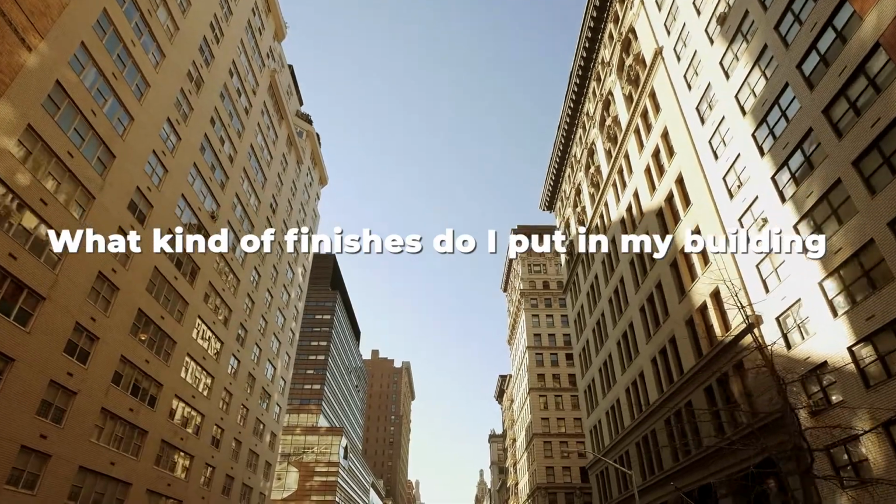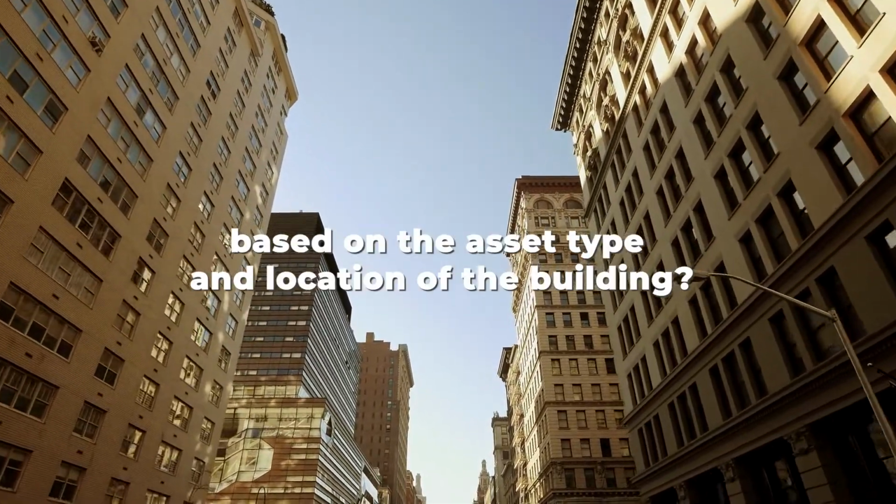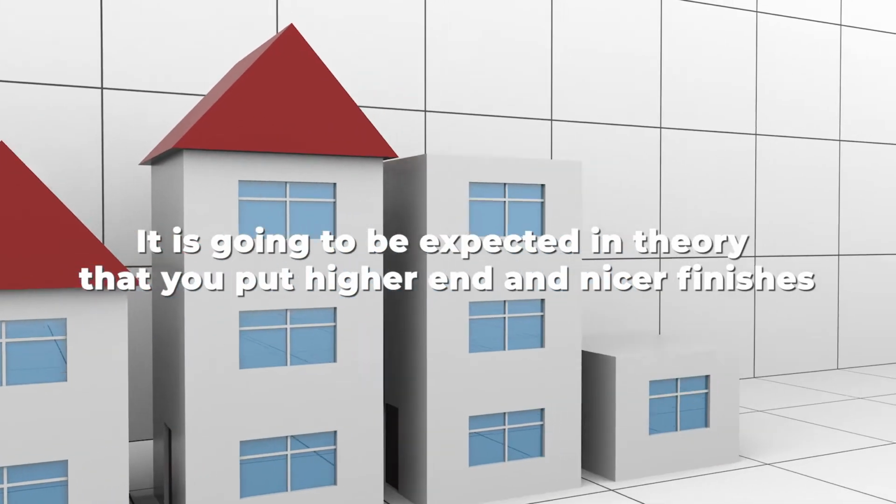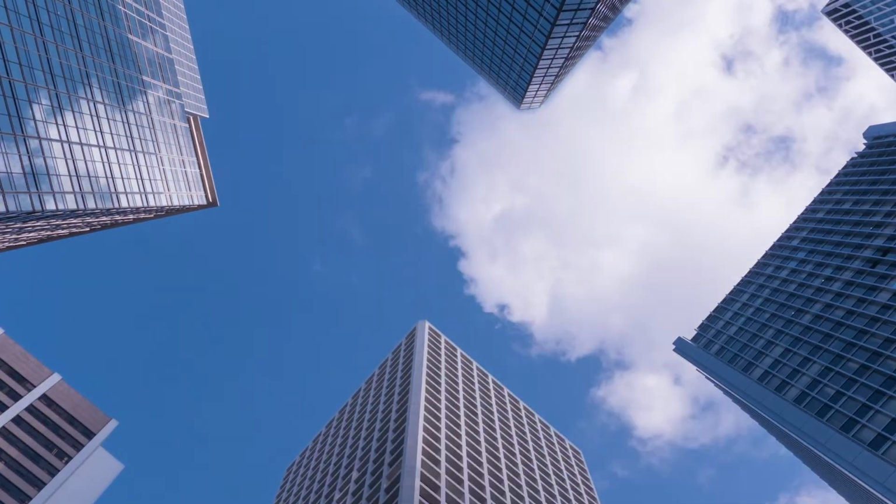The first perspective that most people think about is what kind of finishes do I put in my building based on the asset type and location of the building. For most people, this is a pretty straightforward exercise. If you're investing in a quote unquote nicer or more desirable area, or you're buying a Class A product, it is expected in theory that you put in higher end and nicer finishes, because that tenant base, whoever's going to rent those kinds of apartments, is going to demand a nicer product. Most of us can understand this. I have to match the location and the quality of the building with my finishes for it to really make sense for the tenant who's potentially renting out the units. Now, that's pretty straightforward to understand.